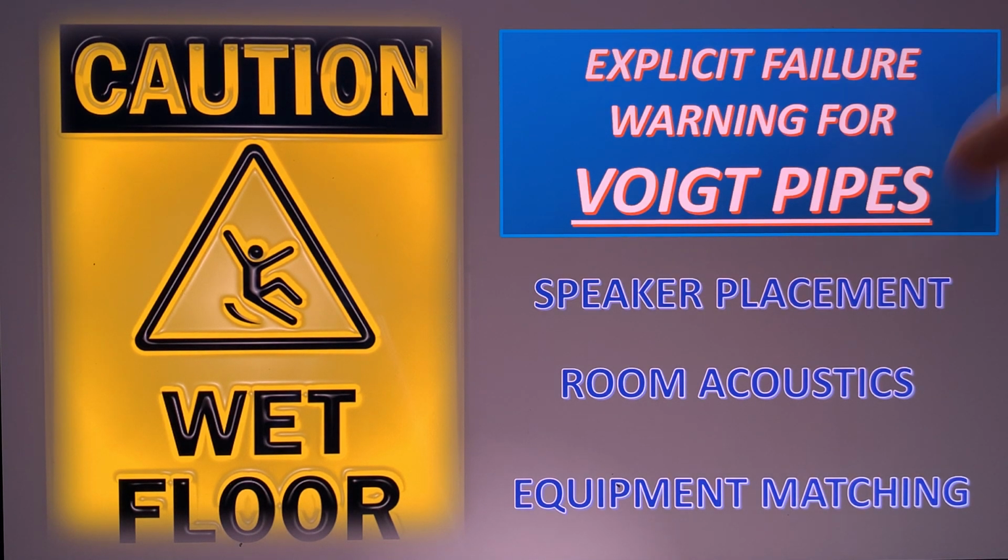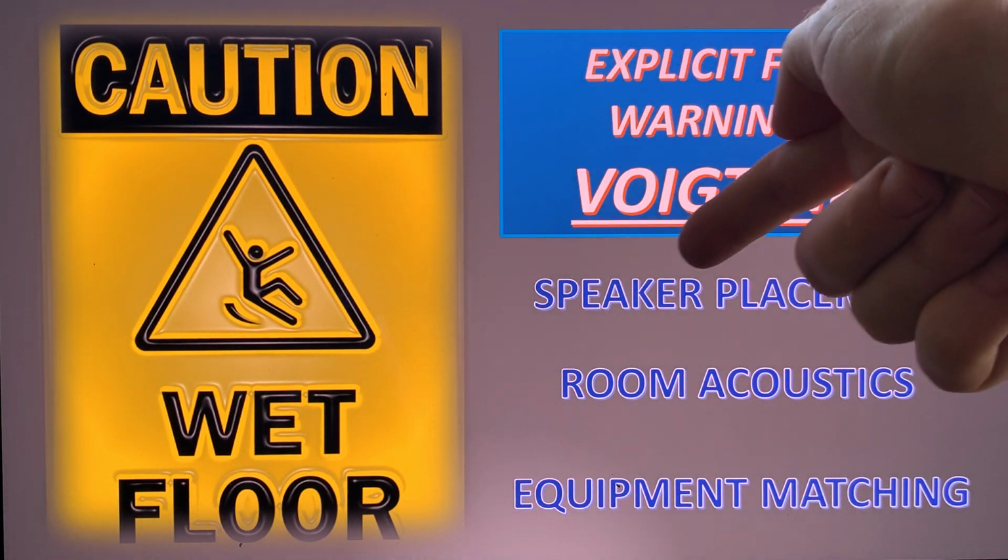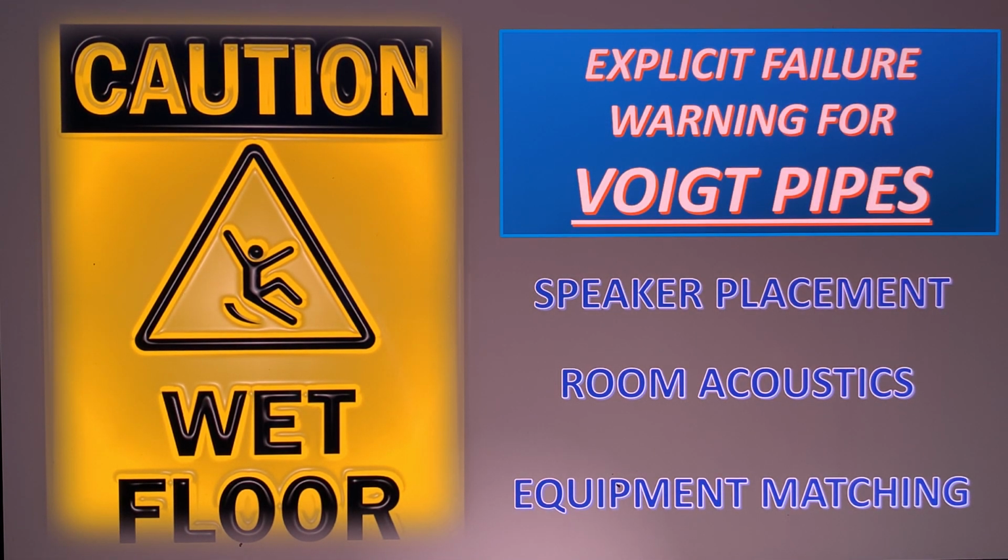So, for those who cannot wait, loudspeaker placement is absolutely tremendously vital. Your room acoustics: if your room acoustics is not good, then you will never hear their potential. It's hamstringing them to an extreme degree. And equipment matching. You would say that this is true for every loudspeaker. Yes, to a certain degree, loudspeakers do respond to all of these considerations, but most loudspeakers are much less responsive to this than void pipes. Void pipes respond to all of these scenarios to an extreme degree.